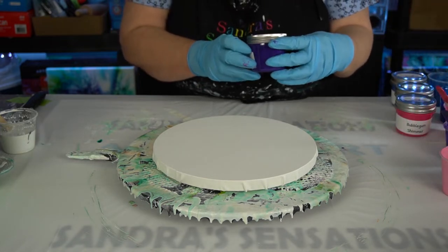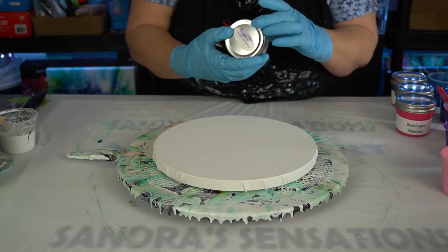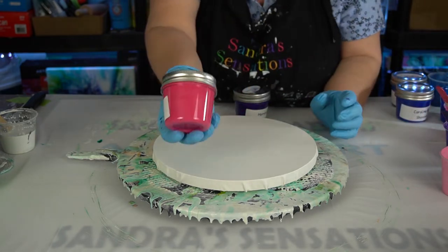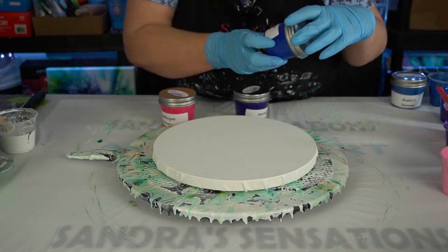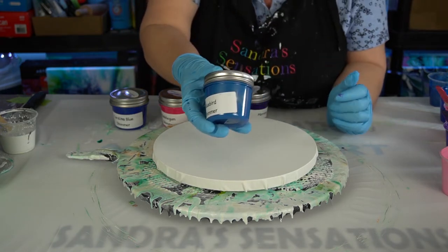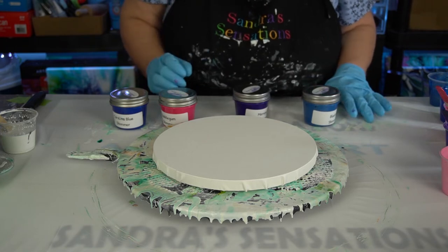I also got some of her shimmer colors right here. Her paints are called Pourage Posse Paints. This one is Morning Pansy Shimmer, a really pretty purple. We've got Bubblegum Shimmer, beautiful pink. We've also got Carolina Blue Shimmer and Bluebird Shimmer. These seem like beautiful paints. I can't wait to do a painting with them.